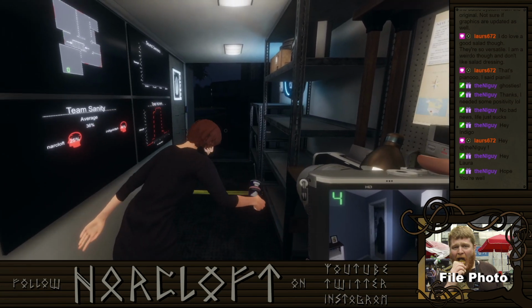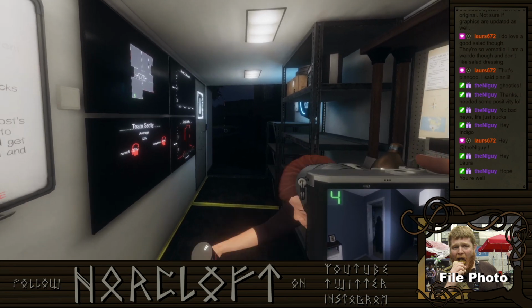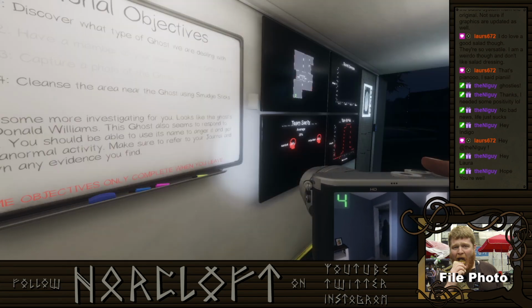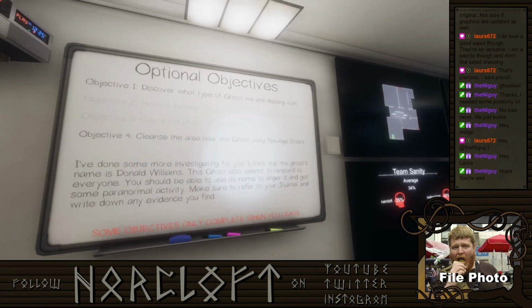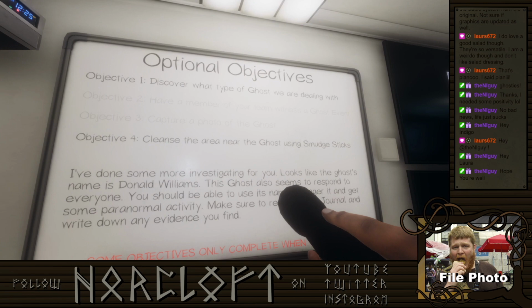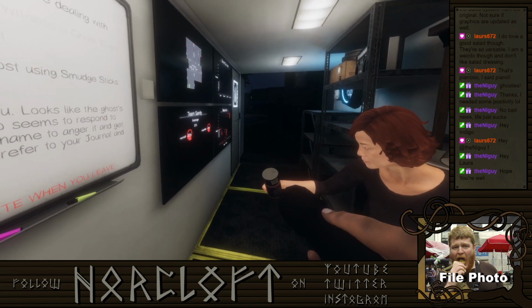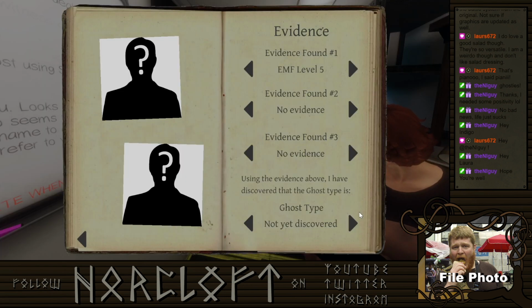Alright, so... There's my photo of the ghost. There's my money for my photo of the ghost. Wait, how much did you get? I don't know. I mean, look at the thing on the board. Two things checked off. So it says ghost. If you go into your journal, your photo, it says ghost. Yeah. So it definitely recognizes, we absolutely got a photo of the ghost.